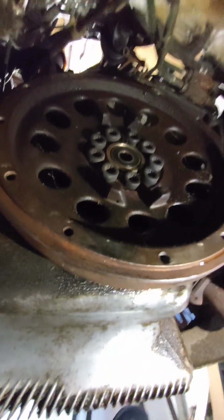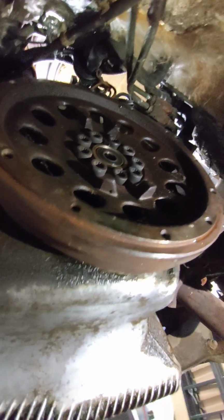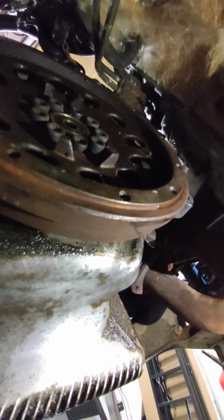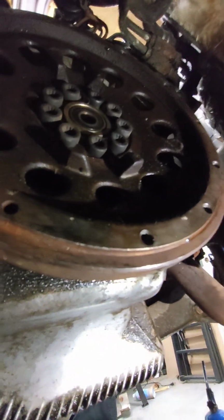All right, we got big progress here. Torque tube dropped, bearing feels okay. If it wasn't, don't care, but it feels pretty good. I can't believe I got it off. It's insanity. Rear main seal's definitely leaking quite a bit. We're gonna address that and change out this pilot bearing.